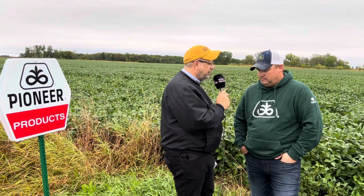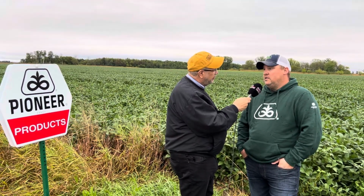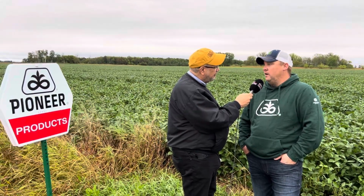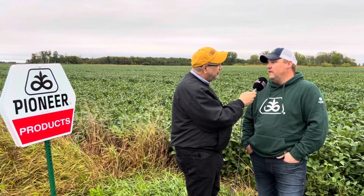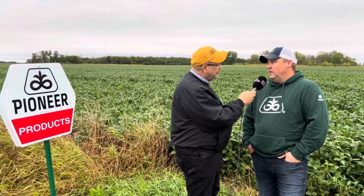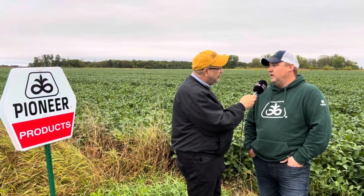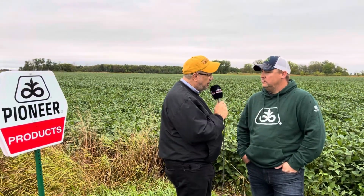Tell me really about the Enlist technology we have with Pioneer. So Enlist has been out for quite a few years, but it's been a good product, good tool to have in the toolbox. So there's actually 3 modes of action we can put on that crop. There's the Roundup, your Enlist, which is your 2,4-D product, and then also the Liberty and glufosinate. So it's been a good tool. Good to have.